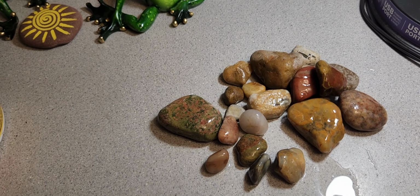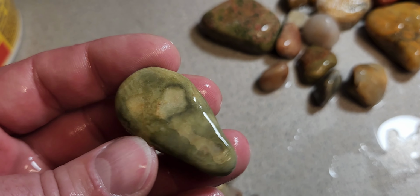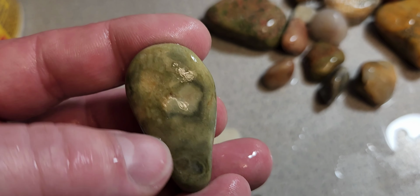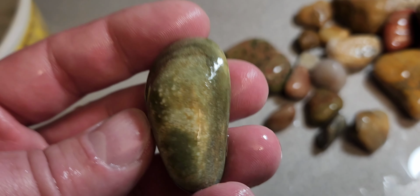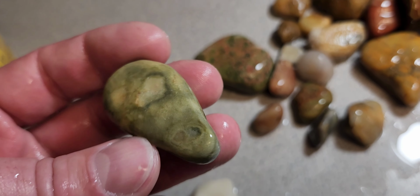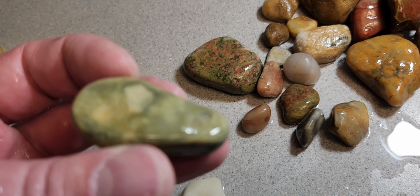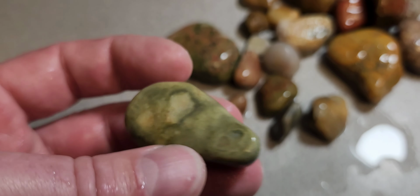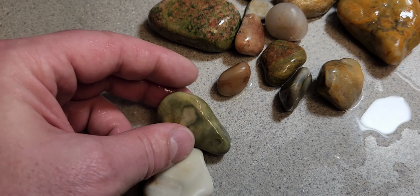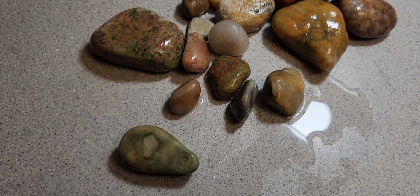Alright. This one kind of had a greenish color to it. I'm not sure really. It feels a little gritty, kind of grainy. I'm not sure how well this would tumble. Anything I wasn't sure about, I would take a knife to it, and if it scratches with a knife, then it probably won't do well with quartz and agates and jasper, petrified wood, stuff like that. So you'd want to tumble that separate.